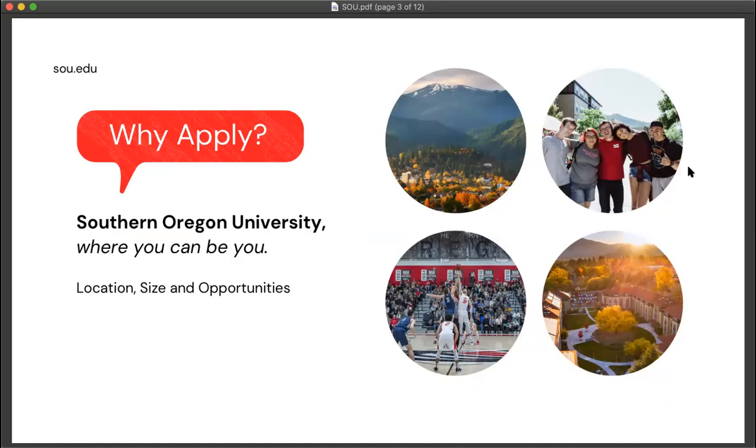That top photo on the left-hand side is a photo of Ashland, Oregon. Really beautiful, especially in the fall time, but throughout the year. We have about 25,000 residents in Ashland. However, we get about 350,000 tourists each year. So it is a tourist destination, a lot of cultural events going on, really just an incredible place to visit if you haven't already.